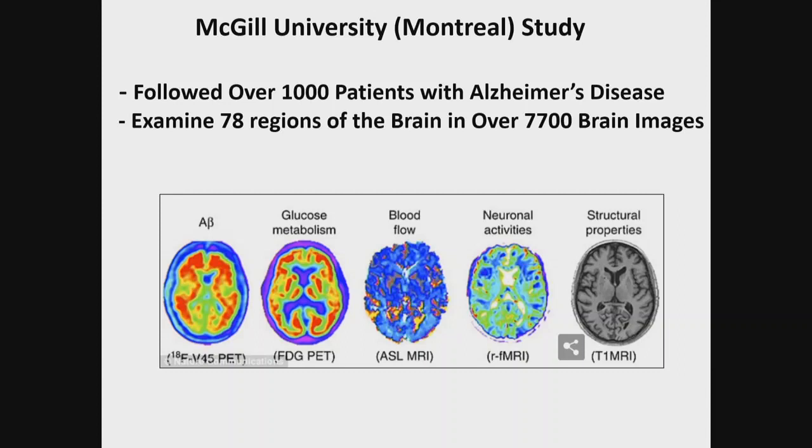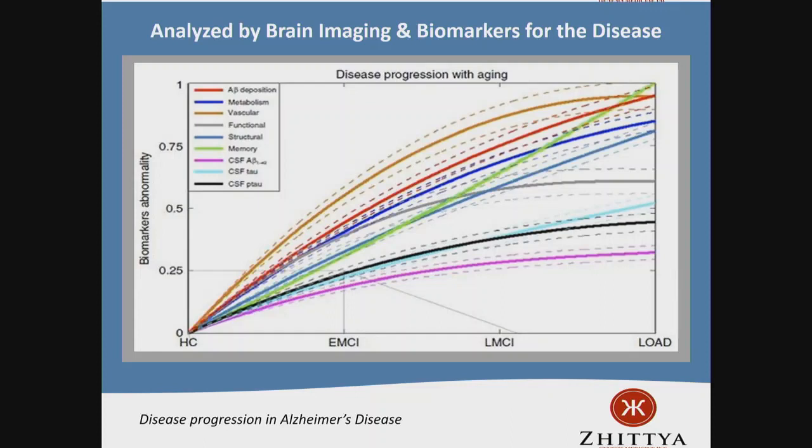And these are the 5 things they followed in these 1,000 patients over time. When does beta amyloid start accumulating in these patients' brains? When do they start having metabolic problems in their brain? Importantly for us, when do they start showing blood perfusion defects in their brain? When do they have cognitive deficits? When do the structural aspects of the brain begin to fall apart? And the results, which were published about 2 years ago, I think are quite remarkable.